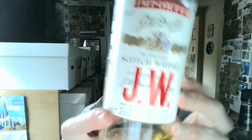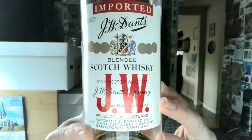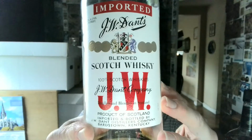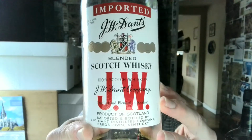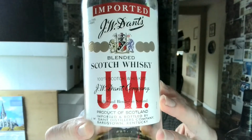I have two blended Scotch whiskeys. They're both 40% alcohol and they're both bottled in Kentucky, and neither one of them has a website listing. This is J.W. Dant. Yeah, you can see them at the very end. J.W. Dant's. This company was founded in 1836. J.W. Dant was from Scotland, but he settled in Kentucky and started making bourbon. Then his company expanded to all kinds of stuff, and they even brought in Scotch under their name.